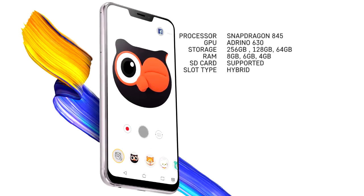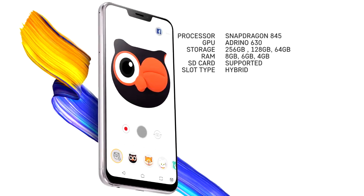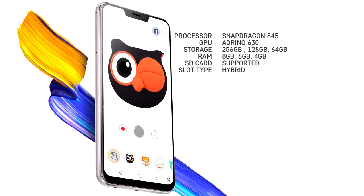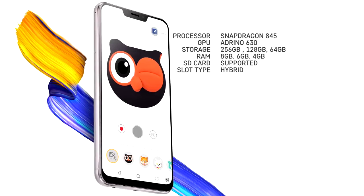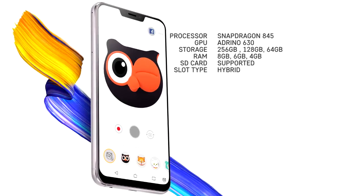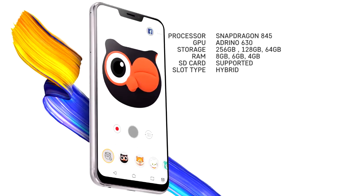And if you end up buying 64GB model, or you are someone who thinks 256GB isn't enough, you can expand storage with the help of SD card slot. Speaking of the slot, this one has a hybrid slot just like U18, so you'll have to choose between the second SIM card and micro SD card.